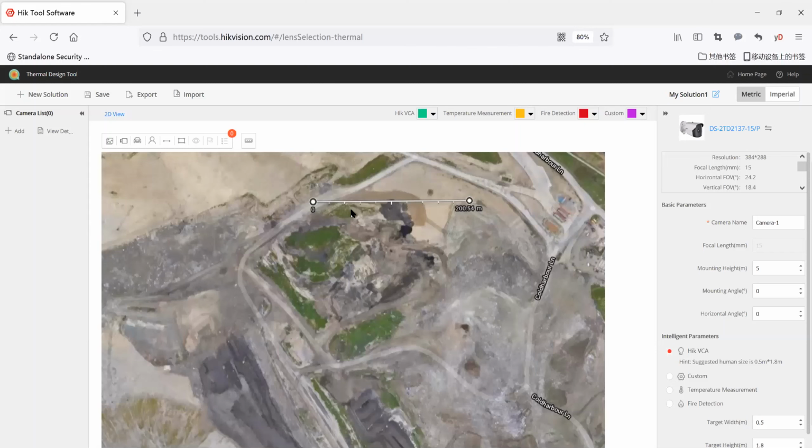And the second step is going to set the scale. The reason I did the measure distance on Google Map is because it's much easier for you to set the scale on the maps now. So basically click this button.